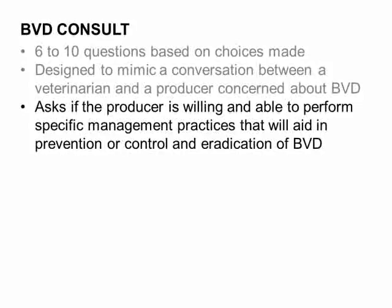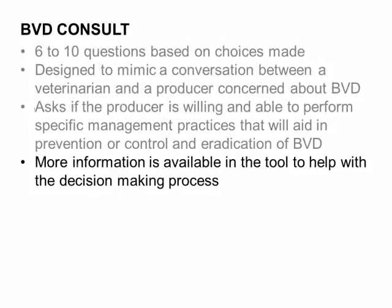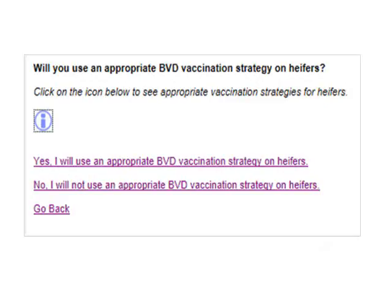There's also more information available for a lot of these questions, in case I might not know the answer. That's the little blue icon, and it shows up on every question. So even on the very first question, do you have BVD in your herd or not, a very reasonable person might go, well, that was my question, right? And so you click on the I button, and it goes through some of the things that Dan talked about.